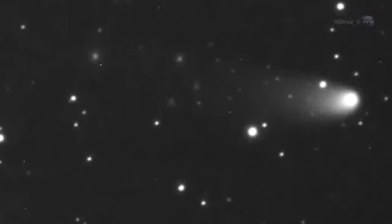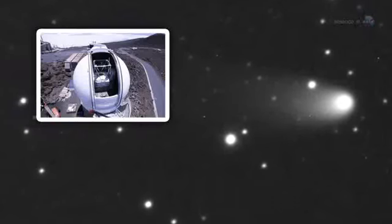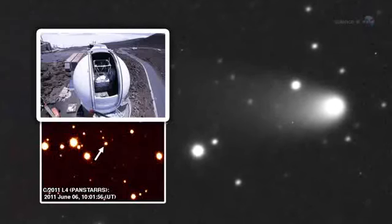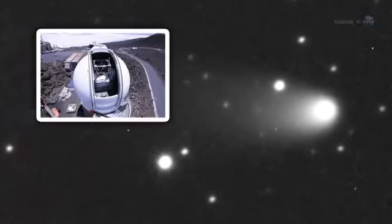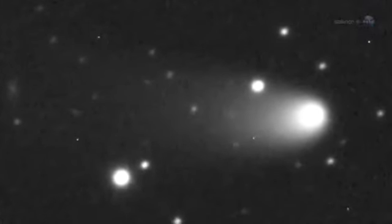Comet Pan-STARRS was discovered by the Panoramic Survey Telescope and Rapid Response System atop the Haleakala volcano in Hawaii. Astronomers used the massive 1.8-meter telescope to scan the heavens for Earth-approaching objects, both asteroids and comets, that might pose a danger to our planet. In June 2011, a comet appeared, and it was named Pan-STARRS after the acronym for the telescope.